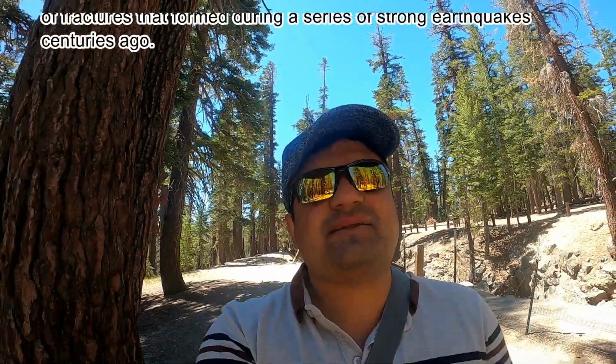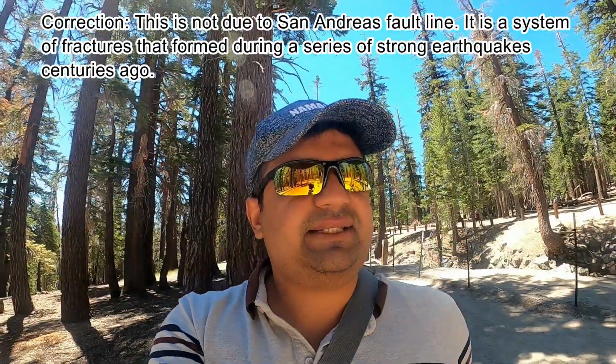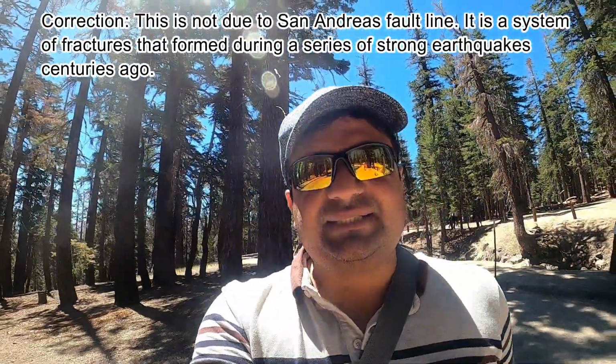I think this is because of the San Andreas fault, that the tectonic plate split during an earthquake and the land split into two sections, and you can see the gap between two plates.